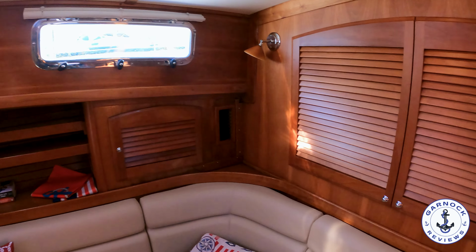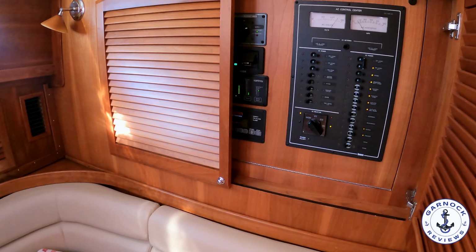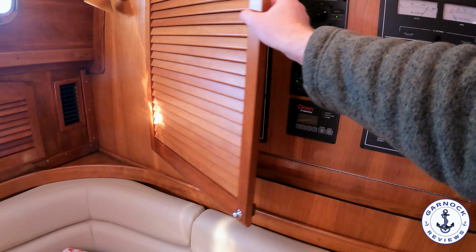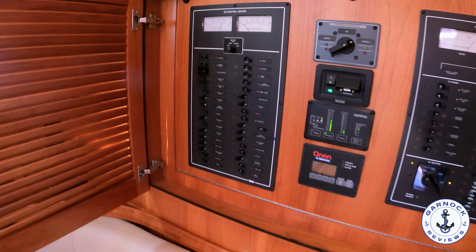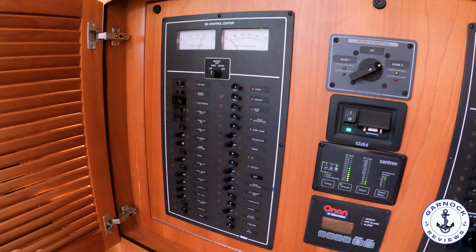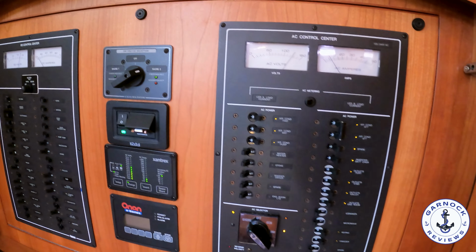At the bottom of the steps, the first door here takes you to the AC and DC controls. So that way you've got easy access to switch everything on and off, including the generator. And that generator is an 11.5 kilowatt Onan generator, and it's recently had the 1000 hour service performed.